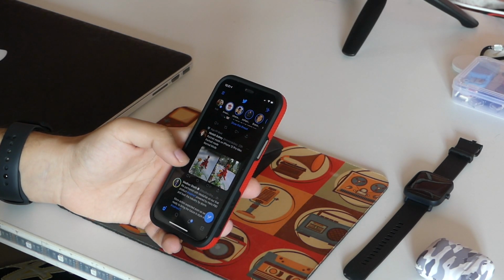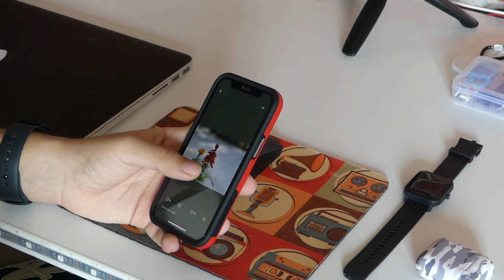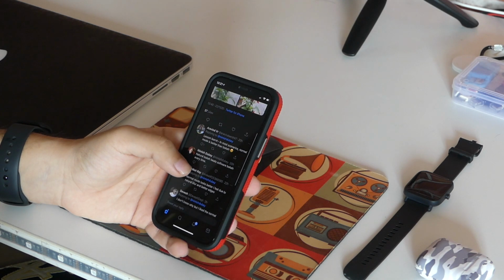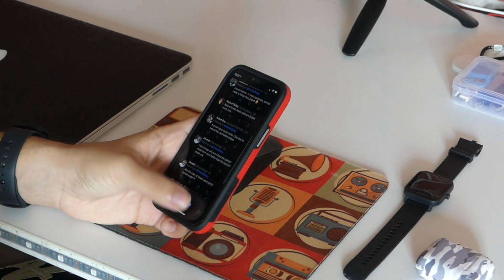Now, if you do play a lot of games, even if it is casual games and not PUBG or COD mobile, you will still drain a considerable amount of battery, so keep that in mind.